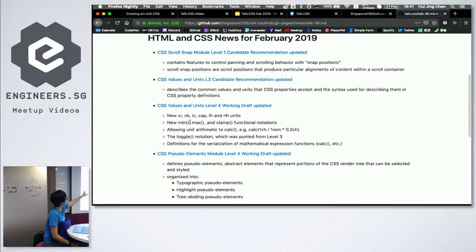So for example, values and units are already up to level 4. Media queries are already up to level 5. So what they're doing is making sure that CSS keeps getting updated, but if the scope is too big, they'll just defer, right? Everybody's favorite way to defer.